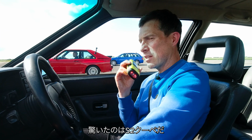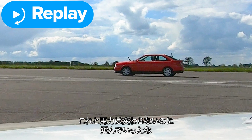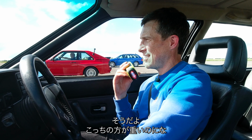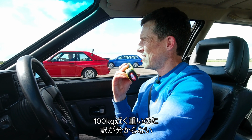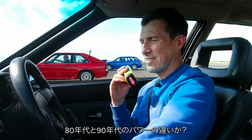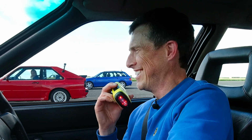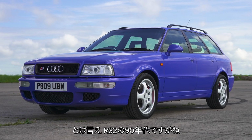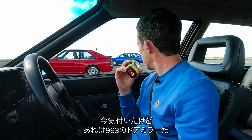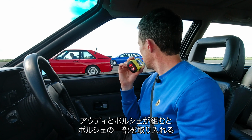Tell you what surprises me. So that S2 Coupe, it has not much more horsepower than this, but it absolutely flies, doesn't it? It does so well, considering it's a little bit heavier as well. And I think I get to 100 and then I tear past you. I don't know what happened. I guess, you know, 90s versus 80s tech, it just finds the extra power. Yeah, I concur. Although, of course, the RS2 is 90s tech as well. Nice 911, 993 door mirrors. I recognise those. That's what happens, you see, when Porsche work with Audi. They put bits of their car on the Audi car.